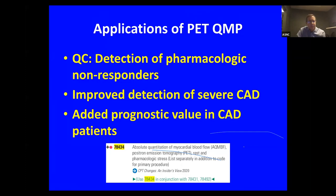So when we use PET in our lab, it's to help detect pharmacologic non-responders. So you think about it, if someone had caffeine or was one of those people who doesn't respond to the coronary vasodilator stress, how would you know? Well, this might be a tip-off. It does help detect severe coronary disease, so you don't have matched defects or a defect that's less detectable because it's not as ischemic as another one.